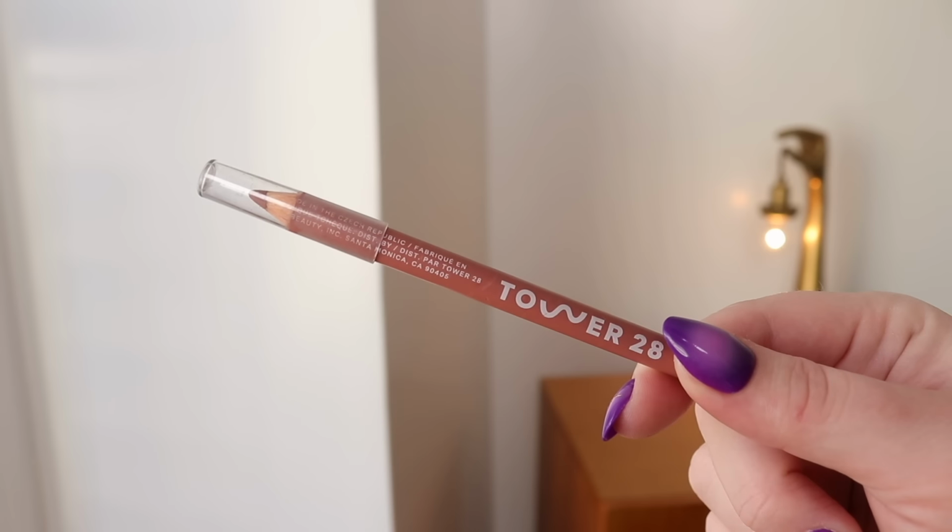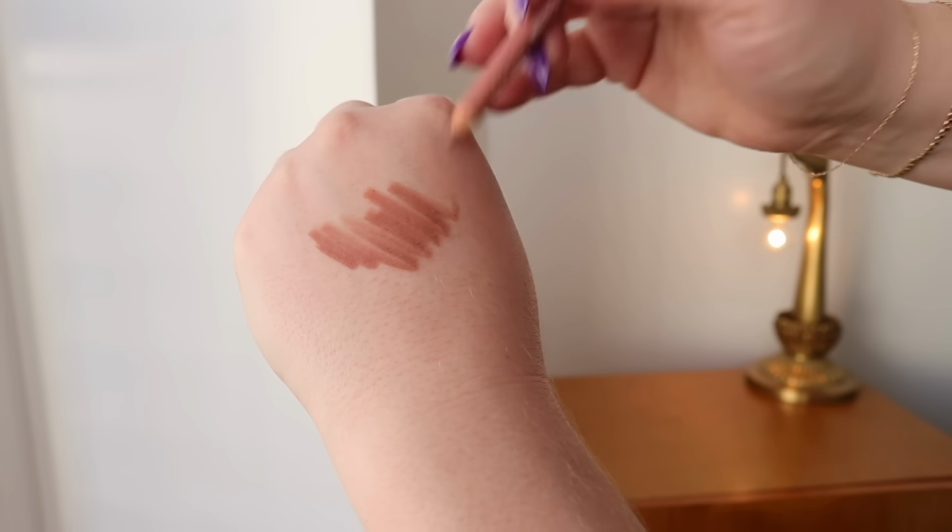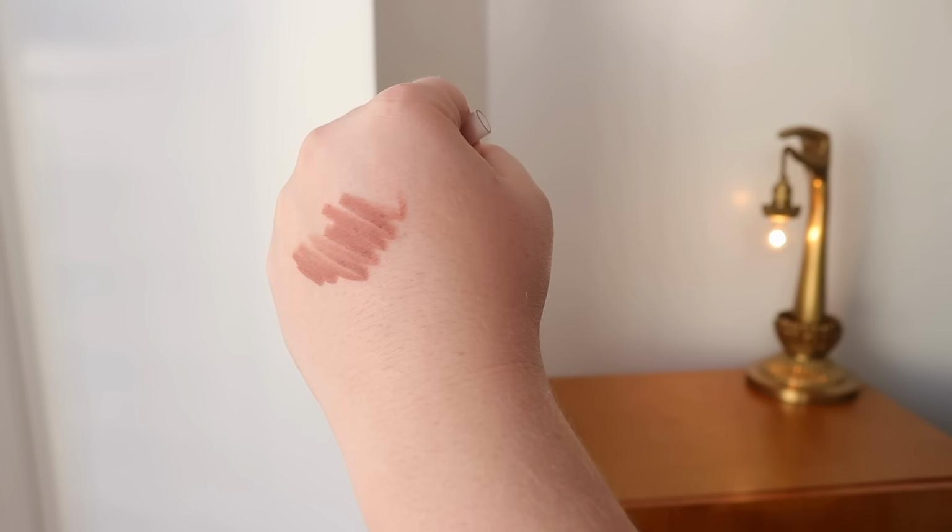And then similar in formula, I feel like, and kind of color, Work of Art from Tower 28. This is also a nice affordable pencil. I think it's like $15. I really love this one as well. It does have a little bit more of that wood pencil kind of smell and a little bit more of that crayon taste, but it's on the outside of your lips. I just like the definition this one gives, and both of these are very similar colors.